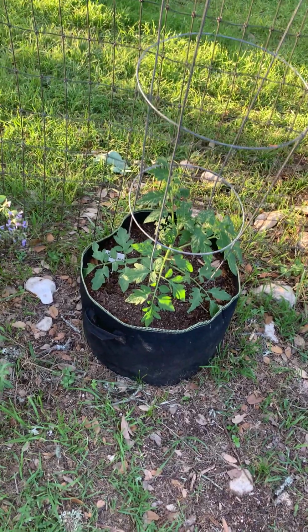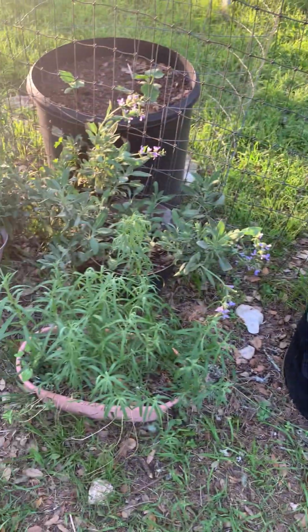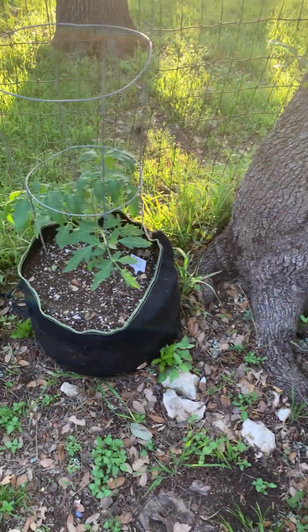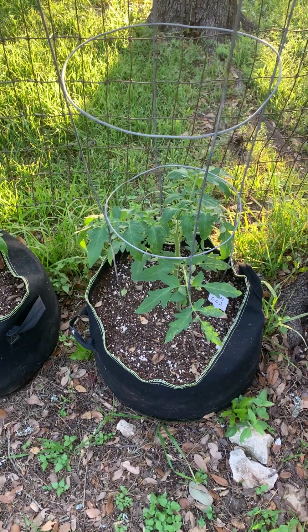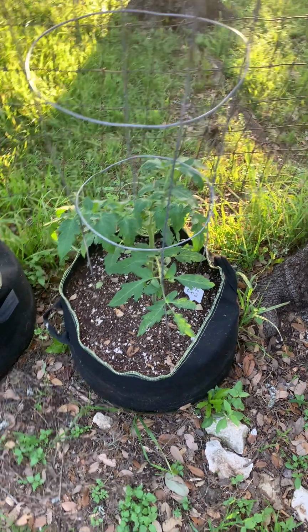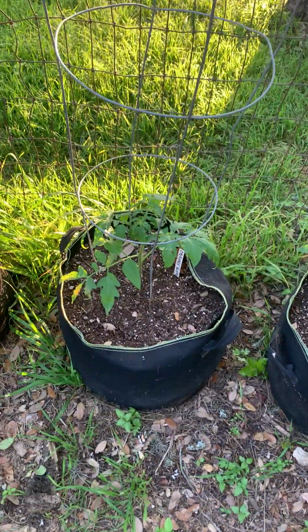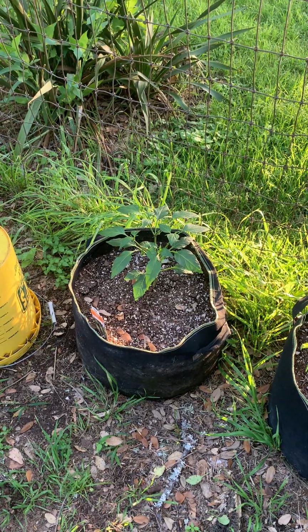Got some tomatoes in pots here. These are 10-gallon fabric pots. That's a Paul Robeson, another one of those heirlooms. These two plants here are Russian tarragon, and there's a sage. All my sage are flowering, and they look great. Another BHN 602. Those are ones that I started from seed. For some reason, all of those survived the hailstorm without too much damage. And there's another Cherokee purple, and there's a jalapeno. This is one I got at HEB.